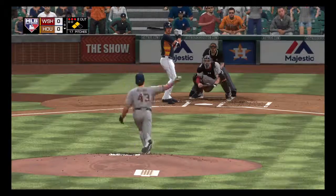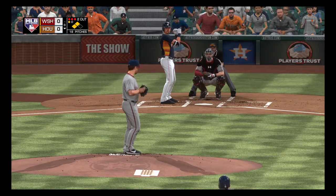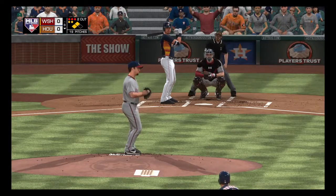He's set. Here's the 3-0. A knee-high sinker. Tough pitch. Strike 1. He really was struggling. He needed that strike right there. It's been a while since he'd thrown one. That's just not the way he wanted to start this inning. And he's taking here and looks at strike 2 right down the middle.